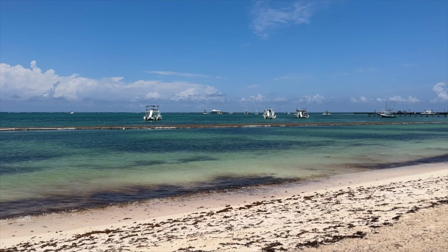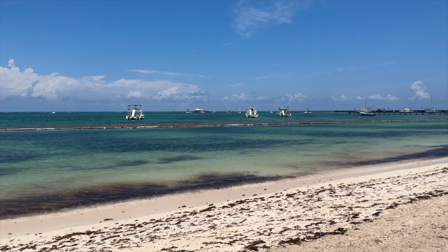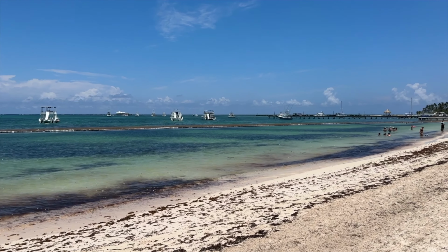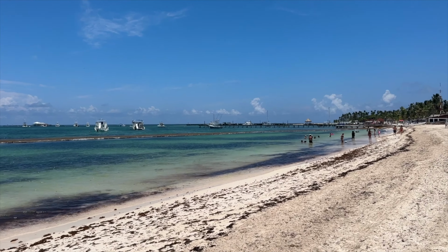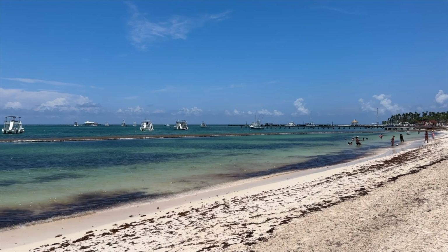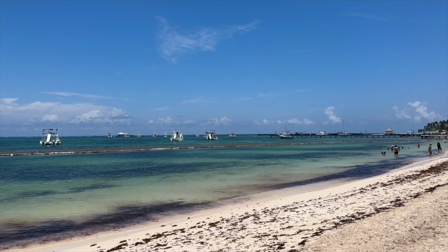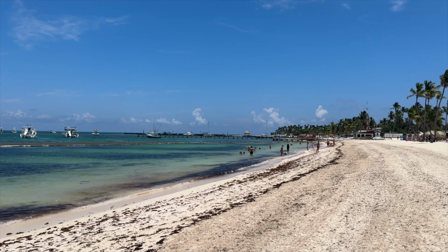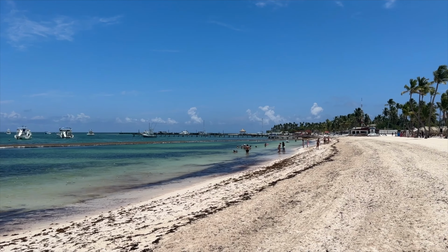So I thought for smaller children, this might be a better choice. Even so, here in Cabeza de Toro they usually have a little bit more seaweed. But the Sunscape Coco is doing a pretty good job there with the barrier. Keeps the seaweed outside.